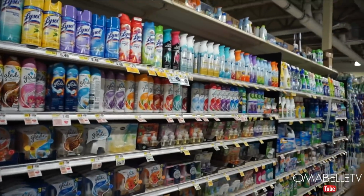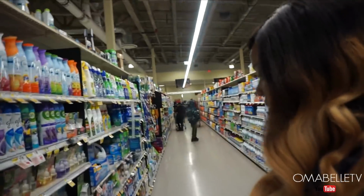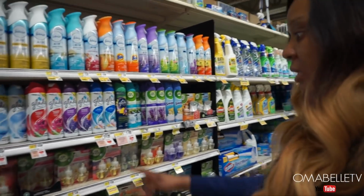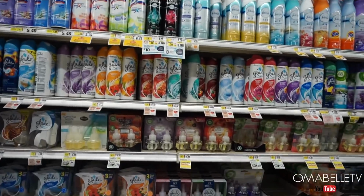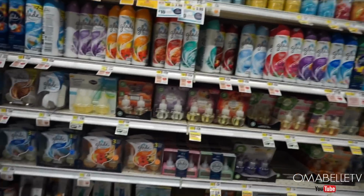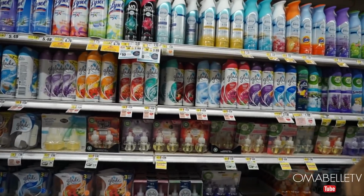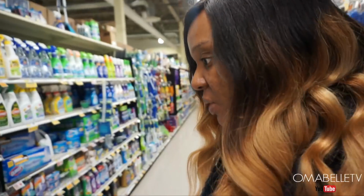Mommy, that's it. Right there. Side to side. Which one? The thing right close to you. This one? Yes. But I already have the ones I use in the house. It's this one here. But they're almost out. Yeah, the ones in the house are almost out, so we need new ones.